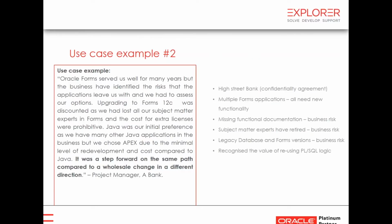given their particular circumstances. Java was their preference as well because Java had been their strategic development tool internally for many, many years, so it was the natural choice. But when they did their due diligence and compared it to Apex, it was clearly the easier choice. For them, it was a step forward on the same path they were already on, compared to a 180 turn in a completely different direction on a completely different technology set. It just makes sense commercially and from a development point of view.